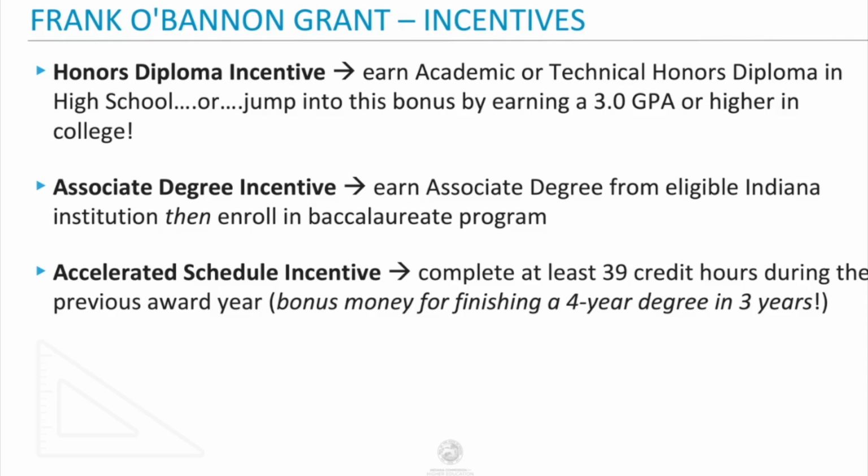So this bonus is for those students who are taking 39 credit hours or more per year in college. So this is bonus money for students who are actively doing a 4-year degree in only 3 years. So again, we're giving you extra money as a bonus because it's going to take more money to front load that many classes each year.